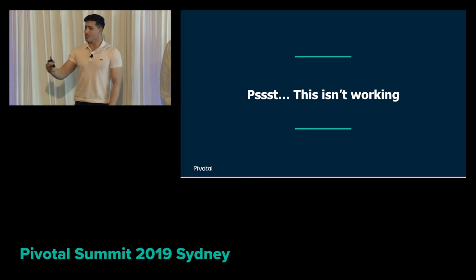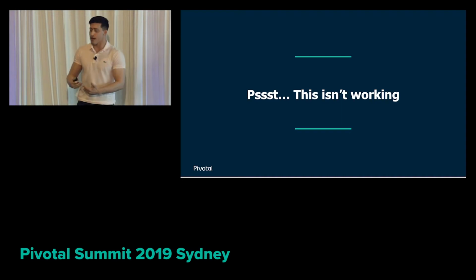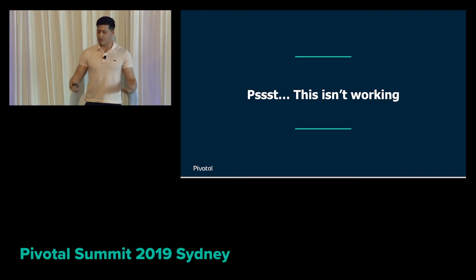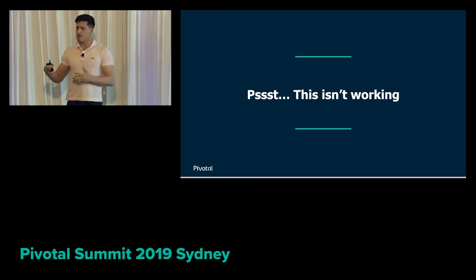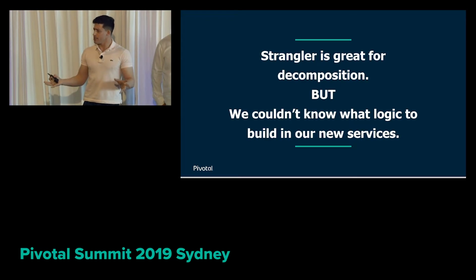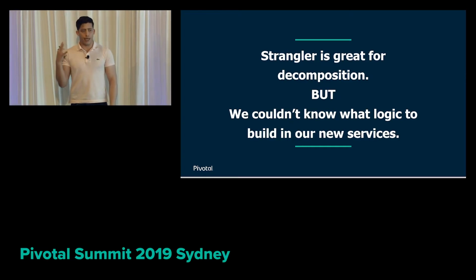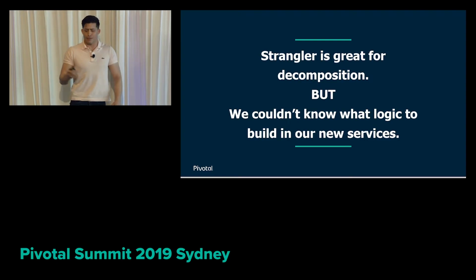We're not actually making progress, or are we? Are we taking a step forward? Are we taking a step back? We have no idea. How can we move forward when we're not sure that we're not making more fundamentally wrong assumptions? And we thought to ourselves, the strangler pattern overall is great for decomposition. We felt like we had overall the right strategy, but we had no idea what logic to build into our services. That was the key problem. So how do you move forward?